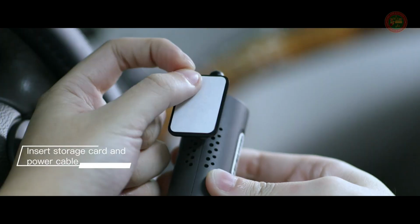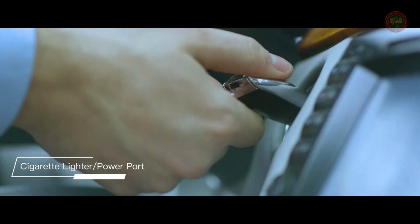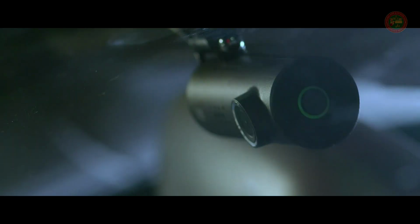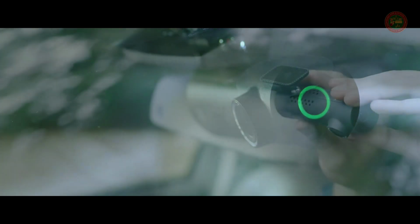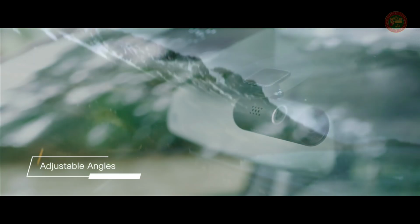The installation of 70mai is quite easy, just 2 simple steps. The power is provided by the cigarette lighter port right in your own car. No extra power source or batteries needed. It can be rotated to a variety of angles to suit different models of cars.